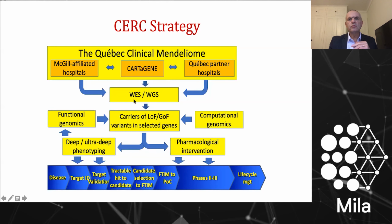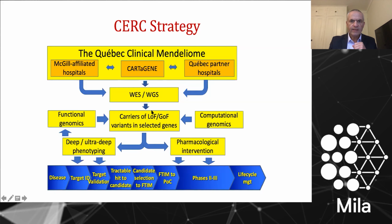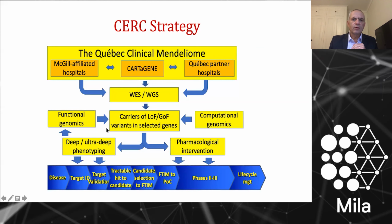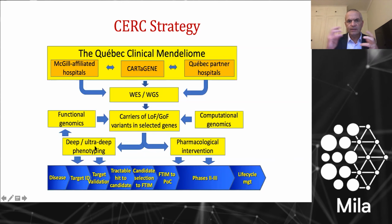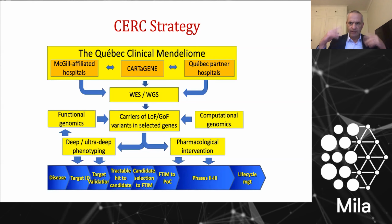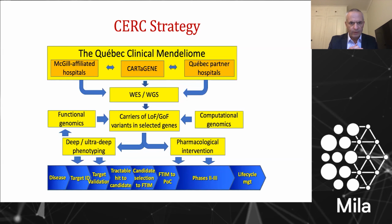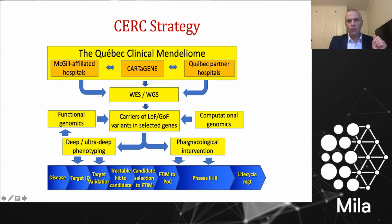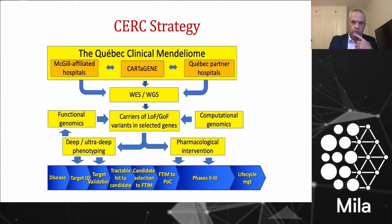And our plan is to do whole exome sequencing, like I've been showing you, or whole genome sequencing, and identify these carriers of mutations, and then ask these individuals, these carriers, to go back to the clinic, or if data is available through their medical records, and here AI would be really so important, to examine these people very carefully, and potentially, like the statin story I mentioned to you before, do pharmacological interventions on genetically selected individuals.